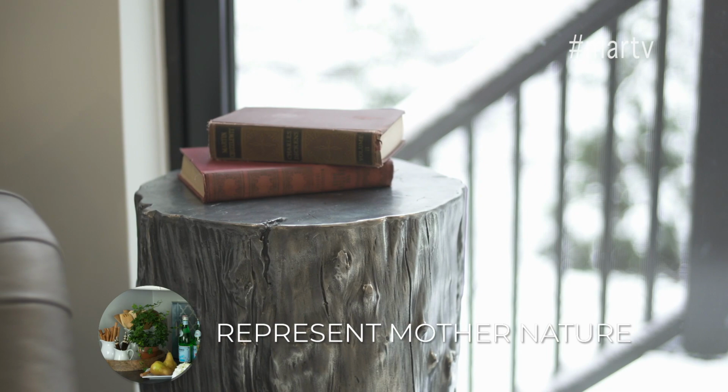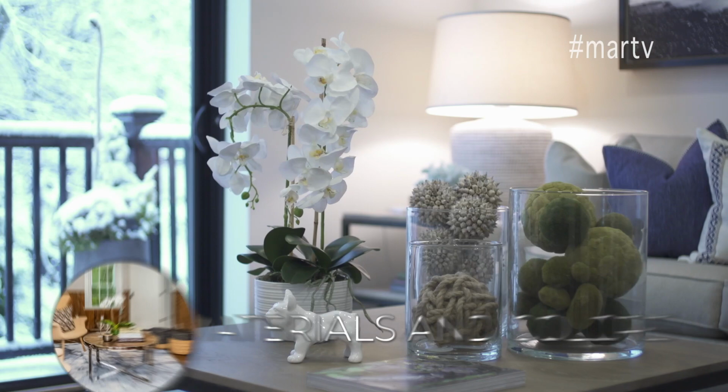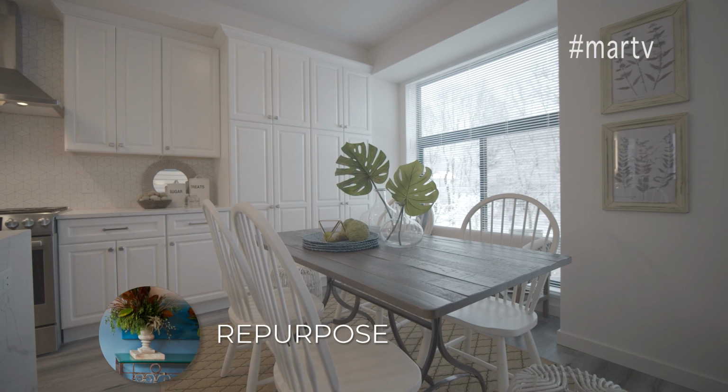Represent Mother Nature. Embrace light and reflection. Natural materials and colors. Repeat shapes and patterns. Repurpose. Consider size and scale.